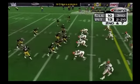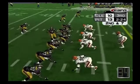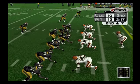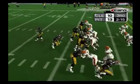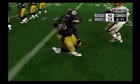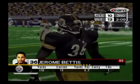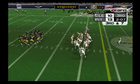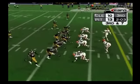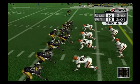Second and seven at the 36-yard line. Pro set, receiver in the slot for Pittsburgh. Bettis with the ball. A 1-yard run by Bettis. Third down and 7 for the first. Two tight ends, one back for Pittsburgh.